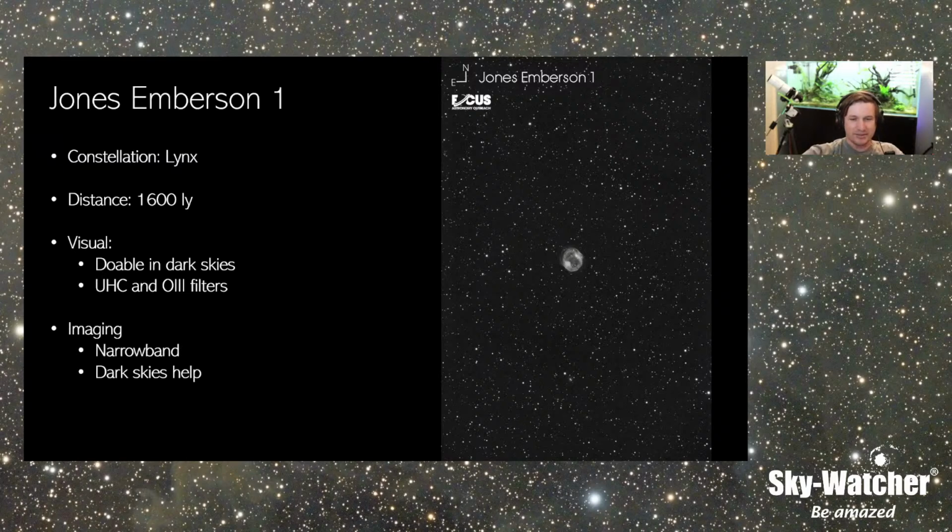Another planetary, a little bit more difficult planetary, and also a much larger planetary, not too far from where the Eskimo hangs out, in the constellation of Lynx, is Jones-Emberson 1, or the Headphone Nebula. It's 1,600 light years away. Doable in dark sky sites. It's definitely an off the beaten path object. I've seen it in an 18-inch telescope. It almost looks like that. It's kind of neat to actually see it because it does have this large structure to it. This is a hydrogen alpha shot for narrowband, but you could do a nice one-shot color.